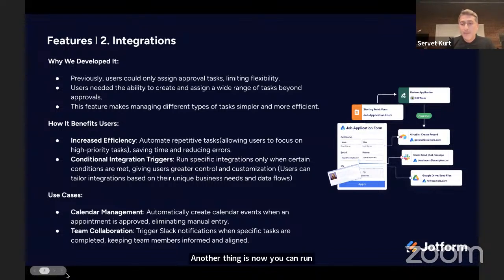So if you have a couple of integrations, let's say, that need to be run after an approval action is taken, you could just do that. After an approval, you create a record on Airtable, send a chat message to Slack, and upload some files to Google Drive. You can now do all this in parallel. So this is super powerful, that we have integrations in our workflow product now, and you can add them to any step in your workflow.